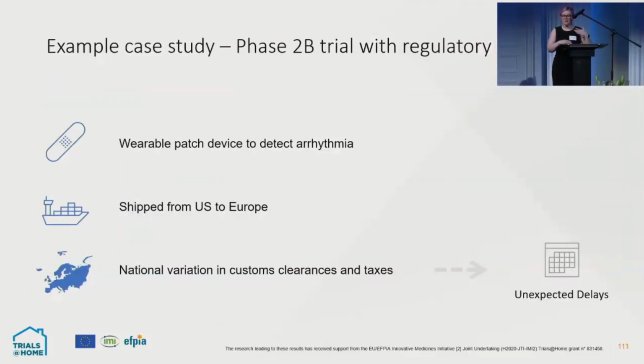Another example, in this case study, there was a wearable patch device. It was shipped from the US to Europe. And in this trial, there were delays caused because there was a variation at the national level between customs clearances and taxes. This caused delays.